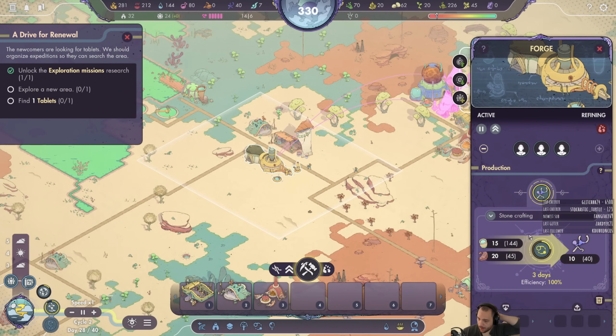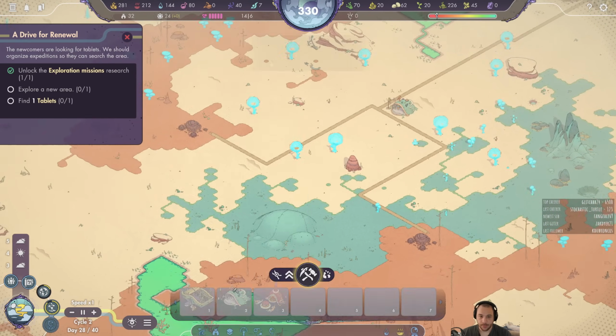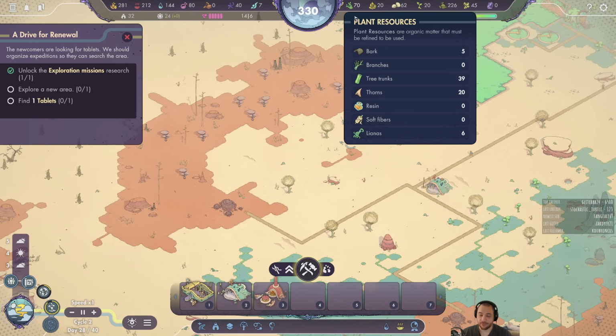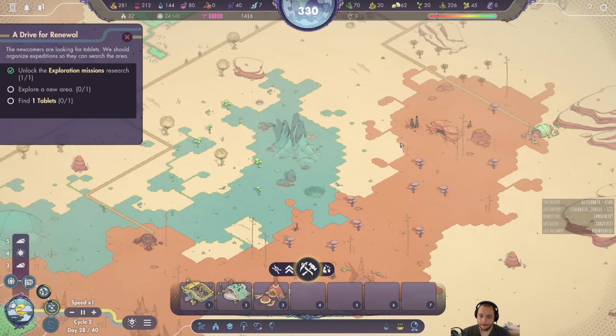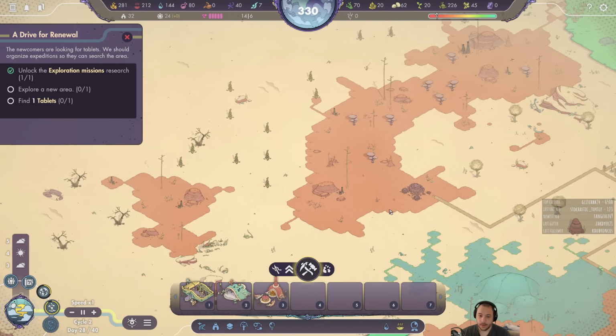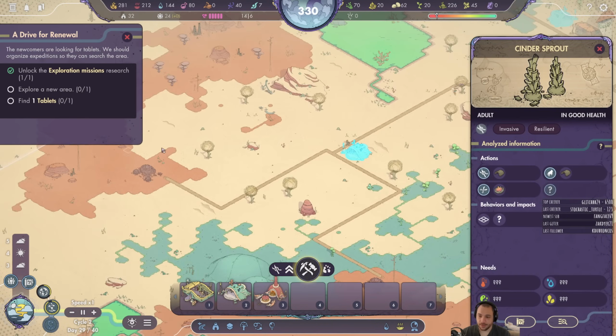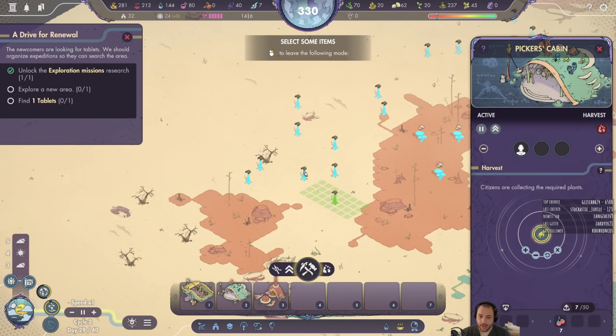Alright. Our forge is running low on boreal rock. How much bark do I have? 5? Ooh, ouch. So if I wanted more bark, we could pick it from the cinder sprouts. But I don't have a picker's cabin all that close to the cinder sprouts.